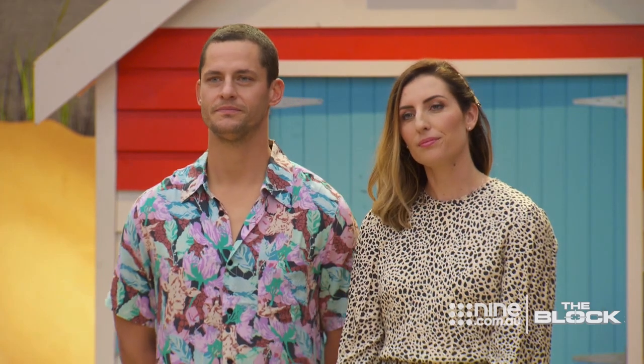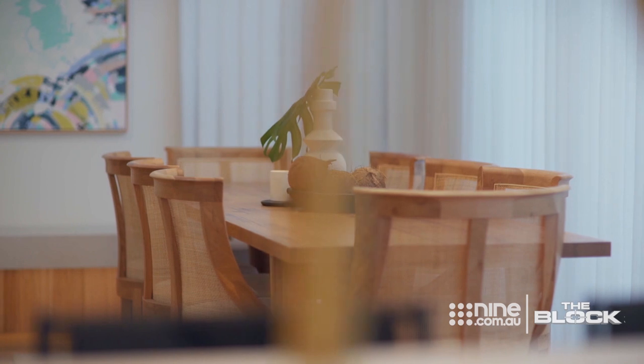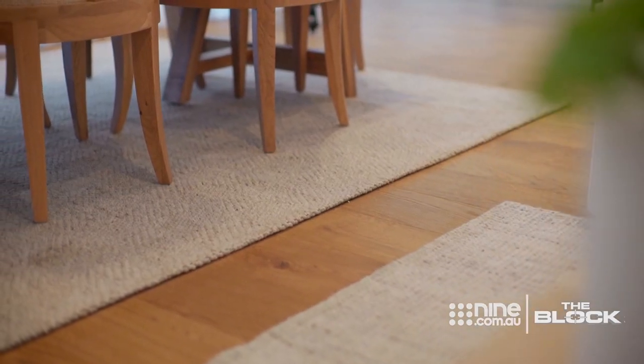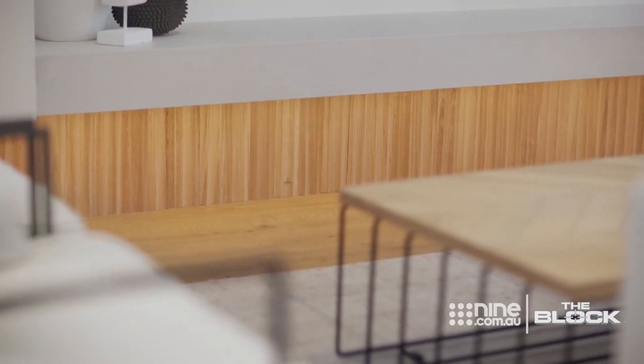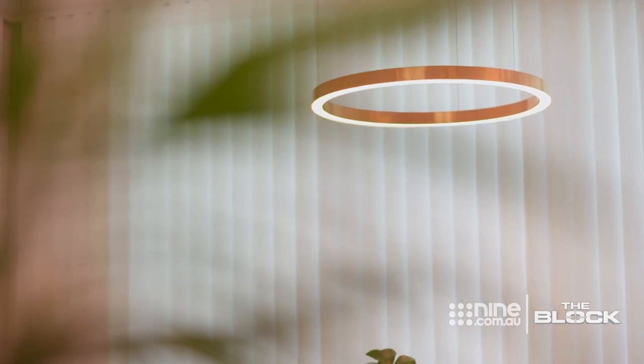Shona thinks the room works very well with the rest of your house. I love the dining table. I do love the plain rugs. I think it really works in here. I just love the timber on timber. It just breathes and it's airy. And that beautiful, beautiful pendant light.